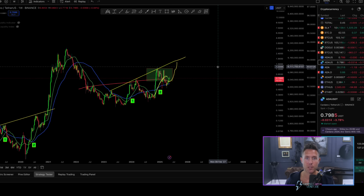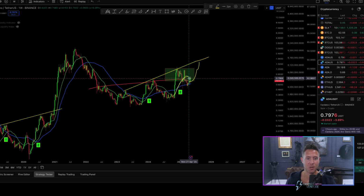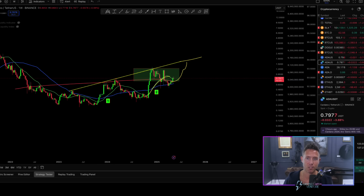So I don't know how this will play out. ADA might just start stalling and having to test the 50-week. That's in the lower 60s. We know what crypto does to us. It really tests us, right, in this regard. So if it all fails here and we're stalling, don't be surprised. But let's watch this. It's a great area to watch.